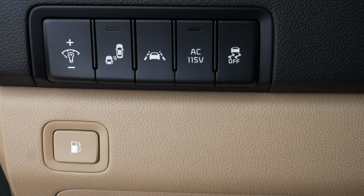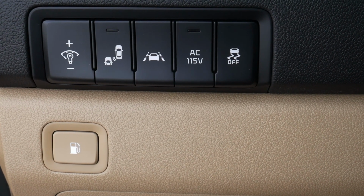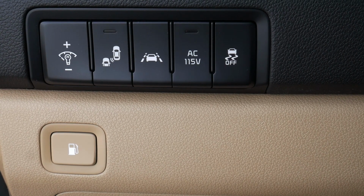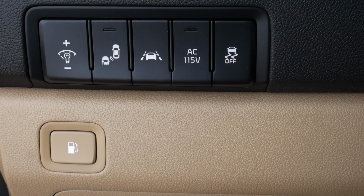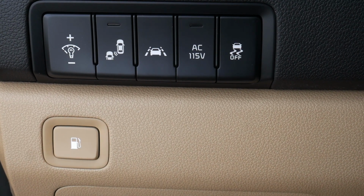This button here is to activate the 115-volt power outlets that are in the car. If you want to use the power outlets, make sure the automobile is running and you have this activated. This, of course, toggles on the traction control system for the car, and down here you have your gas release button.